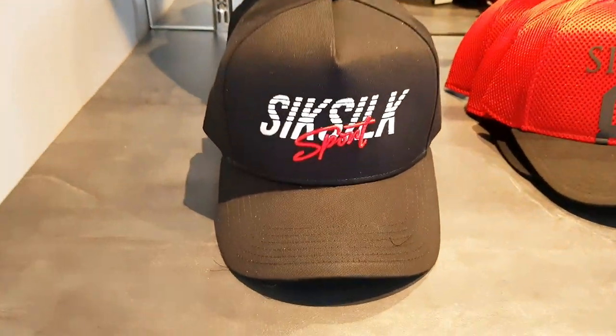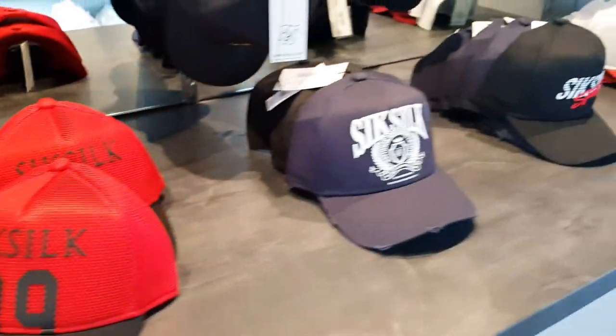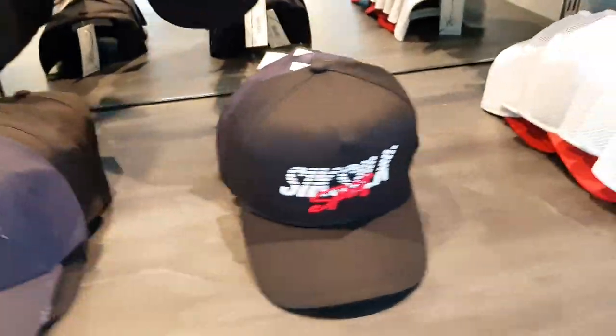And those are those there, but the shop itself is quite a decent size. Obviously, you've got drinks if you want drinks. We've got more caps over here, more SIK Silk caps in various different styles. So you've got SIK Silk Sport, SIK Silk, more traditional logo there. And again, there as well.